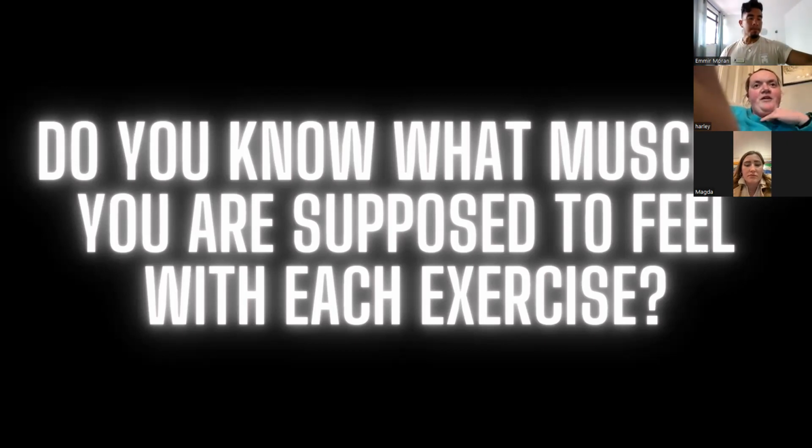I have one. I've been doing chest press for maybe six months, and I've recently gotten to a point with pyramid sets where I'm actually able to progress in weight. But I can't seem to feel it in my chest at all. Got you. It doesn't feel like it's coming from my chest, more my shoulders and my biceps. 100%. And so I don't know if I'm not sat properly or.